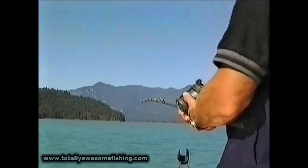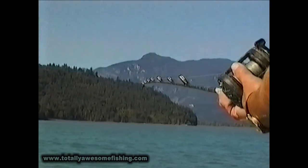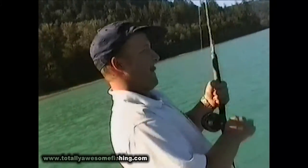Dropped it again, Fred. Yeah. Oh, he's back again. Come on. There we go. Whoa. There we go. Load him up, Fred. All right. Okay. Here he comes. Here he comes! Oh yeah! Look at that fish! One leg catch. And go to the back. There you go.